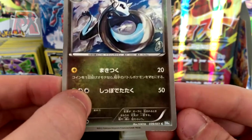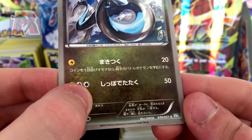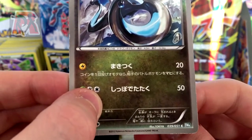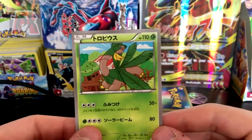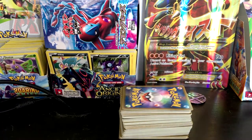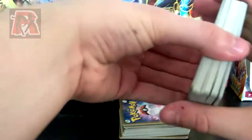I've never seen this card before, and that's from the Black and White series. Don't know what that C is there, but I'm sure I'll do some research afterwards and see exactly what we've got. So that's definitely going to one side there. And then we have a Tropius. So we pulled quite a few holos out of that first little pile of cards there. So onto the next pile.